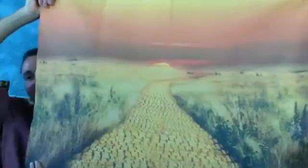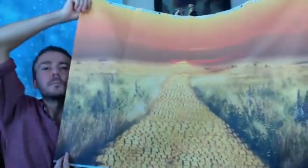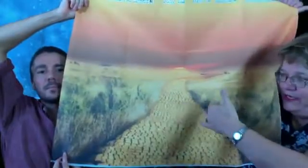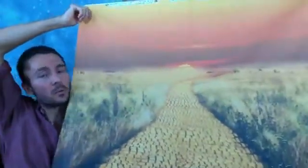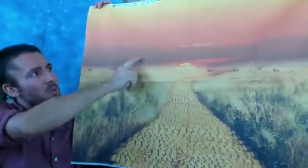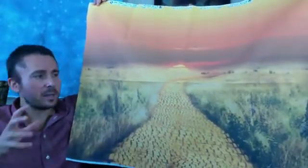Yellow Brick Road, 27 by 36 or 18 by 27. Imagine the characters from Brooks' books on here, and then you've got this whole thing to frame. And again, I don't know if your monitors can show the color, but the coloration up here is stunning. It's really beautiful, and you kind of get drawn into it.